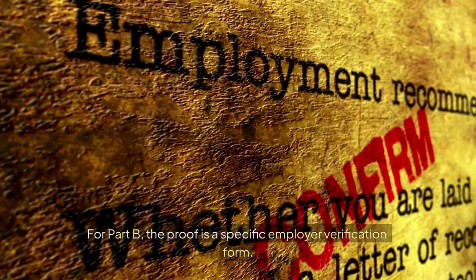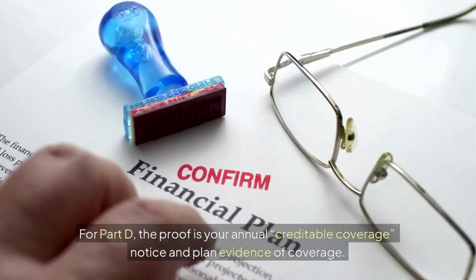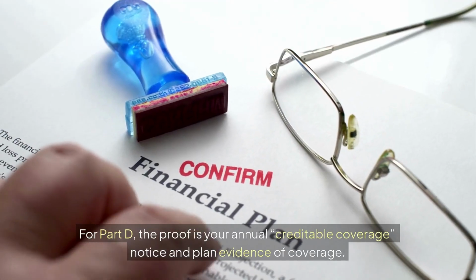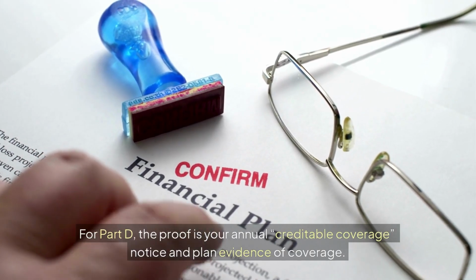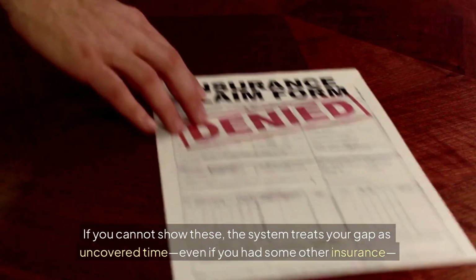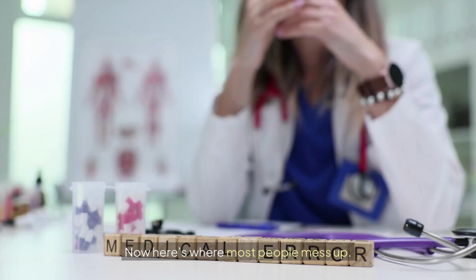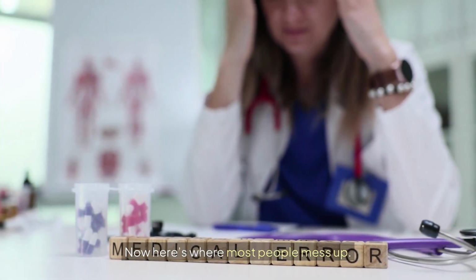For Part B, the proof is a specific employer verification form. For Part D, the proof is your annual creditable coverage notice and plan evidence of coverage. If you cannot show these, the system treats your gap as uncovered time, even if you had some other insurance, and the penalty gets assessed. Now, here's where most people mess up.